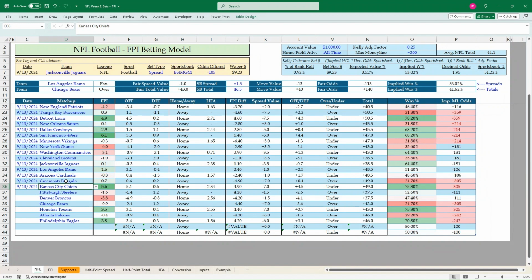So you need to have a model to be able to tell you definitively and objectively if this is an EV bet or not.